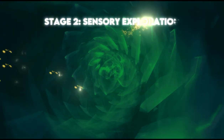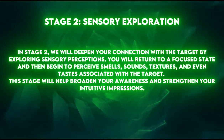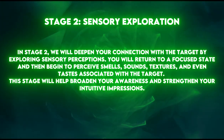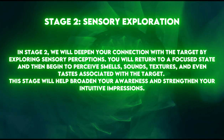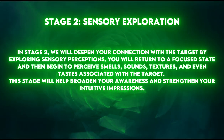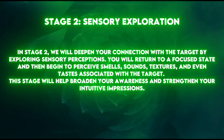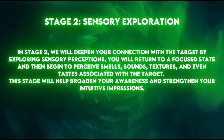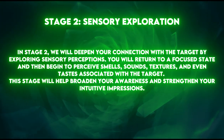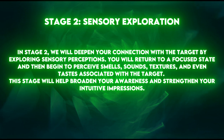Stage 2, sensory exploration. In stage 2, we will deepen your connection with the target by exploring sensory perceptions. You will return to a focused state and then begin to perceive smells, sounds, textures, and even tastes associated with the target. This stage will help broaden your awareness and strengthen your intuitive impressions.